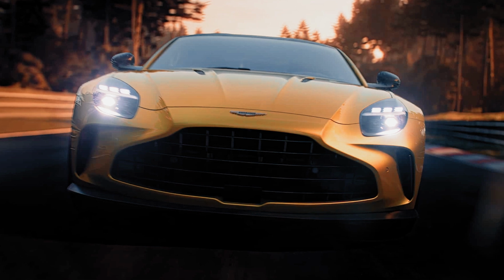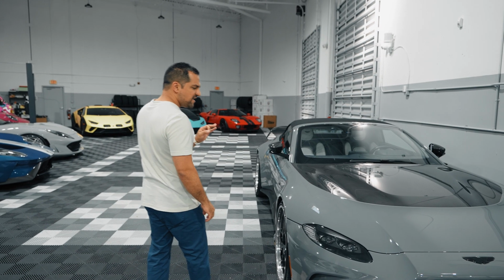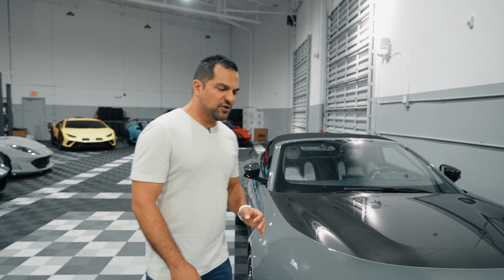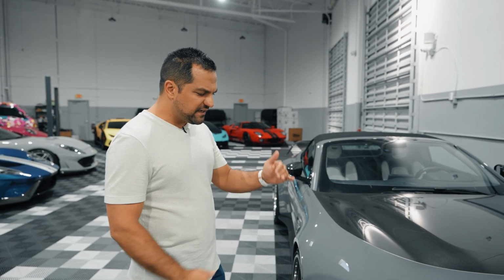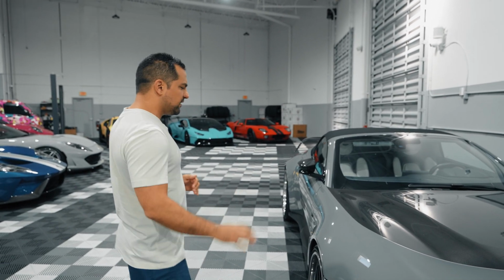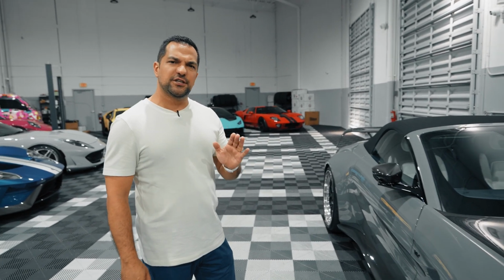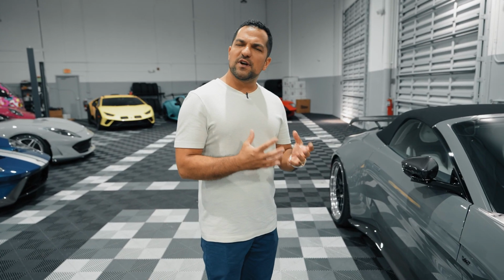Absolutely mesmerizing, especially for a V8. And I thought, to me, that was the singular best variation of the new car. A very wide and very exciting front lens design that really takes it. The other thing that I thought was really good about the new car, it has a very 177 feel.